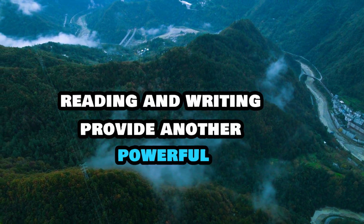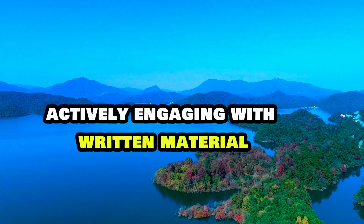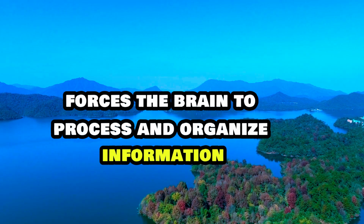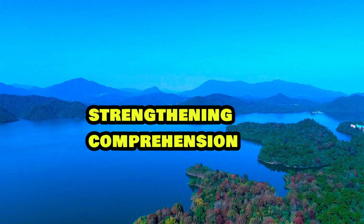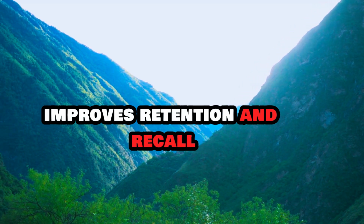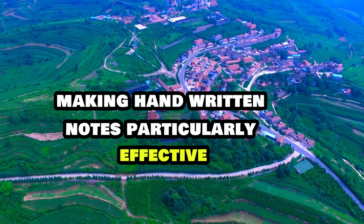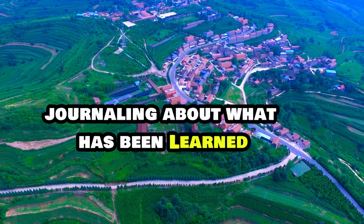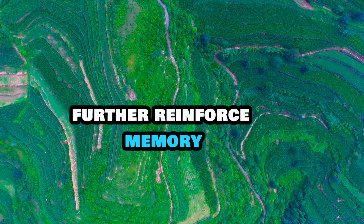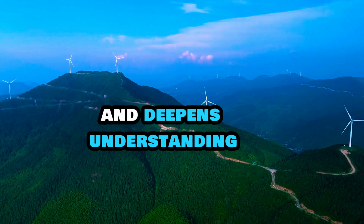Reading and writing provide another powerful avenue for learning. While reading text can be a passive activity, actively engaging with written material transforms it into a powerful learning tool. Summarizing key concepts in one's own words forces the brain to process and organize information, strengthening comprehension. Writing out notes, rather than just reading, improves retention and recall. The act of physically writing engages the brain in a different way than typing, making handwritten notes particularly effective. Journaling about what has been learned, creating study guides, and teaching concepts through written explanations further reinforce memory. The combination of reading and writing strengthens language processing and deepens understanding.